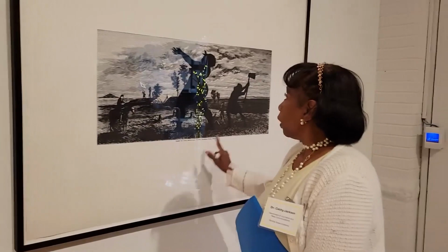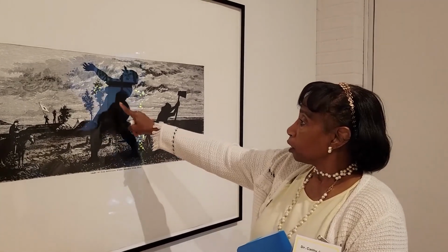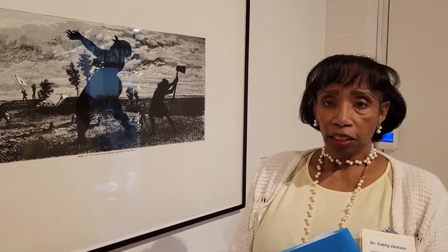Over here, you have this woman, the crest of Pine Mountain, where General Polk fell. Does anyone care that this woman was a part of that, of what Polk's death meant to her as a slave? This is what Walker is trying to depict in these illustrations.